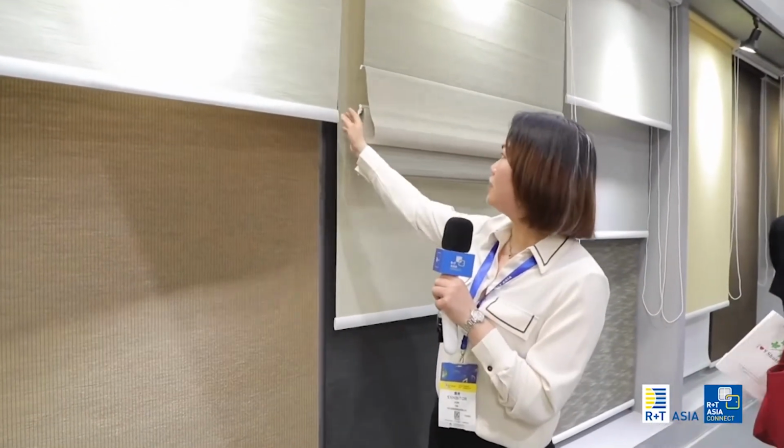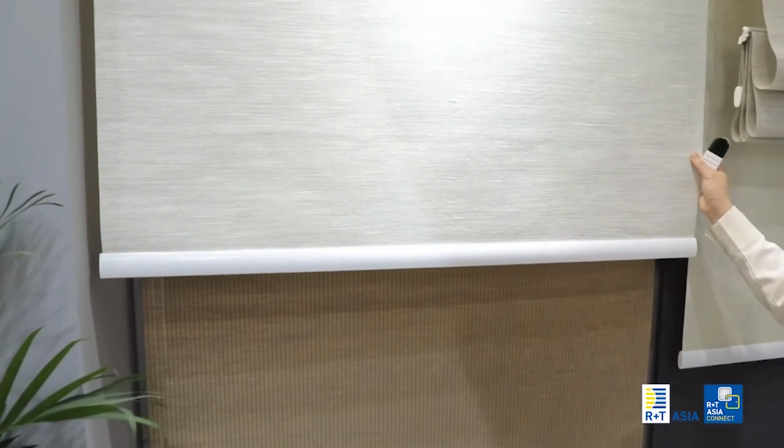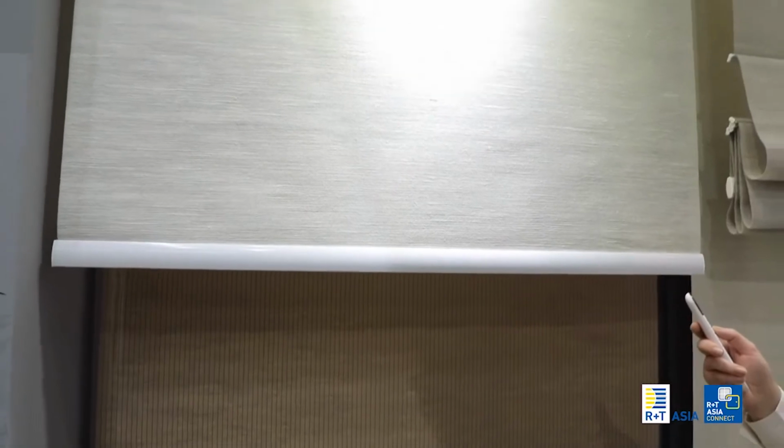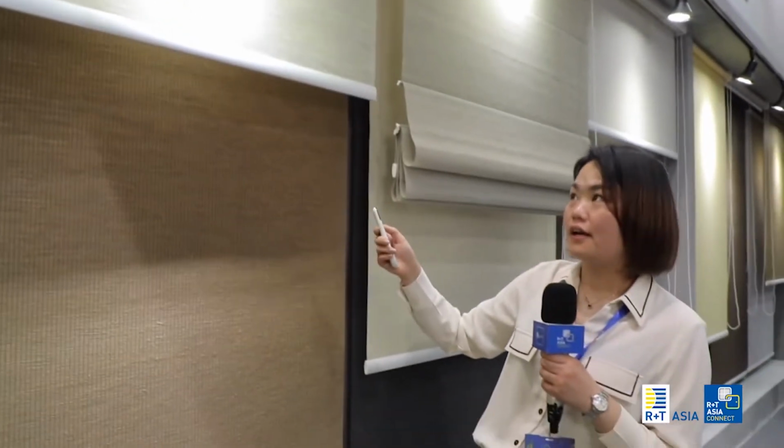Hello, everyone. Look at this design. This product is based on the last Asia exhibition, and we added more ideas to this product. First, the line material uses jute. It's a smart blind. We can control it by control panel, and it goes up and down. Without the cord, it makes it safer for babies in the Canada and USA market.